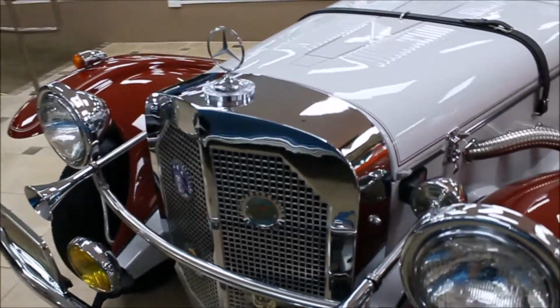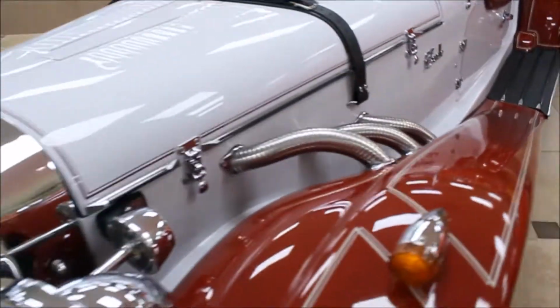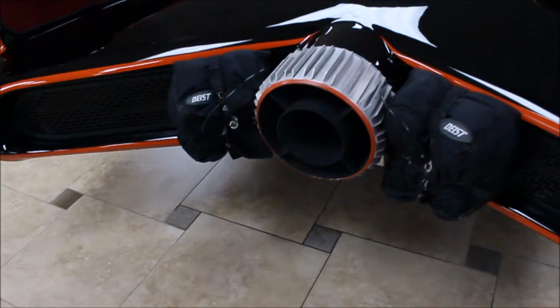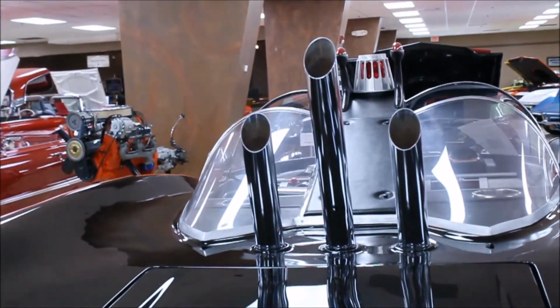There's an old Mercedes over here. Oh my gosh, look at these horns. Oh, and I love this. The pipes, you can see the pipes coming out of the headers. A strap for your hood. So wait a second. There's one big pipe back here and then three other pipes up there.